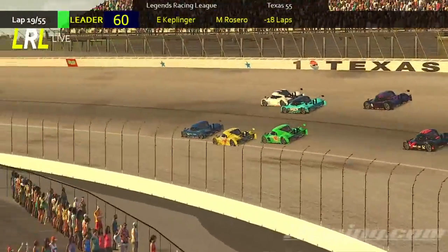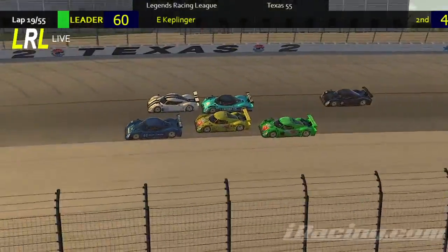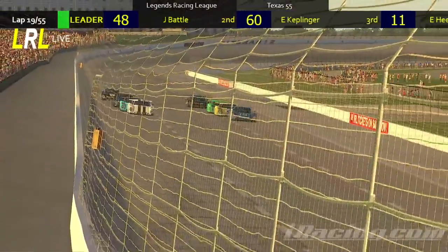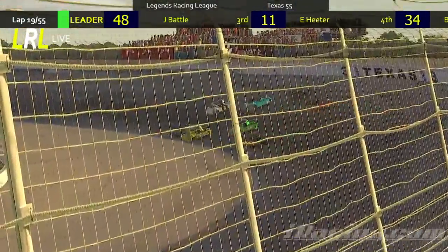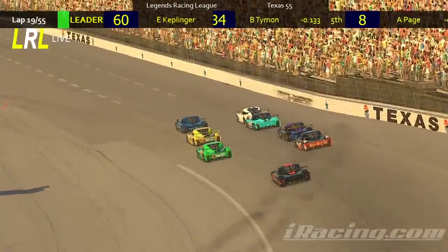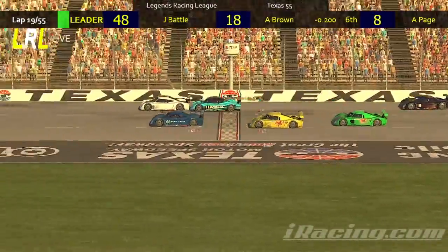Yeah, and these stage points are really important in this new points format, especially if you want to get into this chase. Only the top 6 get in, but Jalen has a huge run. Good push from Heater on the outside. And he's actually clear. Will he come down? Nope. He's going to stay on that outside with Eric Heater. I'm guessing he just didn't think he was clear enough to make the move to the inside. As there was a wreck behind!